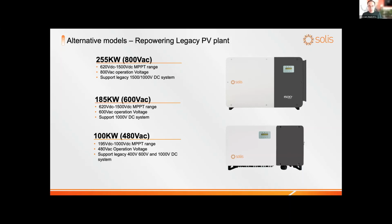And then we also have a more commercial 100 kilowatt unit at 480 volt. The MPPT tracking range is even more impressive. It starts tracking at 195 volt DC, the lowest you will ever find on the market. We track MPPT from 200 to 1000 volt. I assume you can immediately think of how that would benefit your bifacial game, especially during early morning and late evening. We will be getting huge energy from the bifacial modules. It is a 480 volt operation voltage.